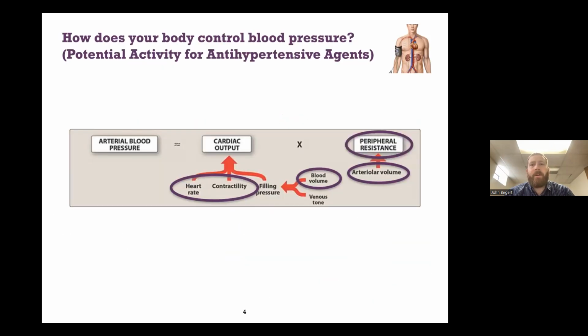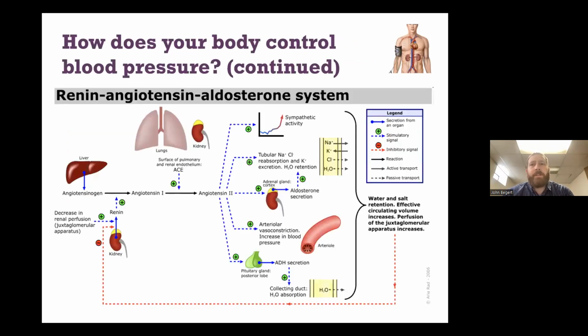And I can't remember where I've got all my circles, but that's kind of where our body is normally functioning to maintain blood pressure. Now we're going to take advantage of these areas with our medications to impact and lower our blood pressure in our hypertension patients.